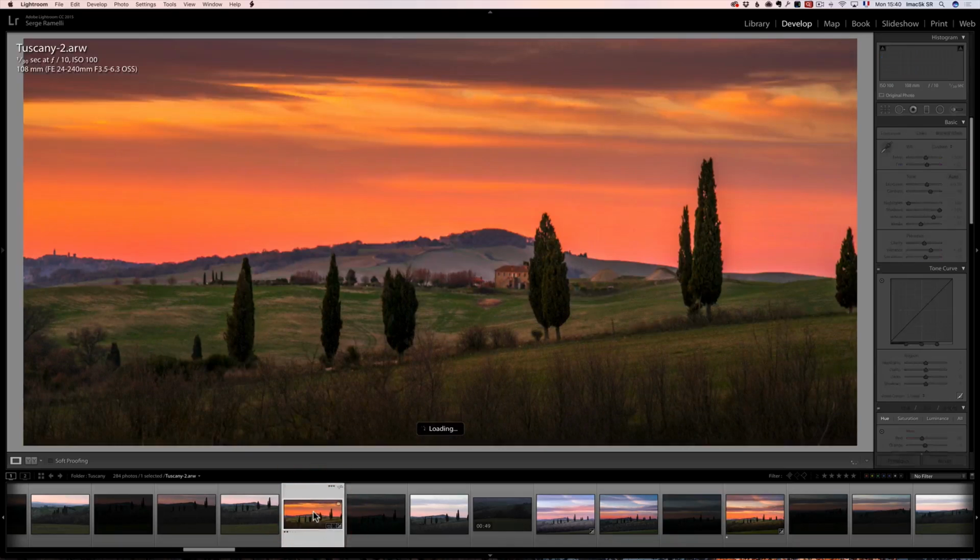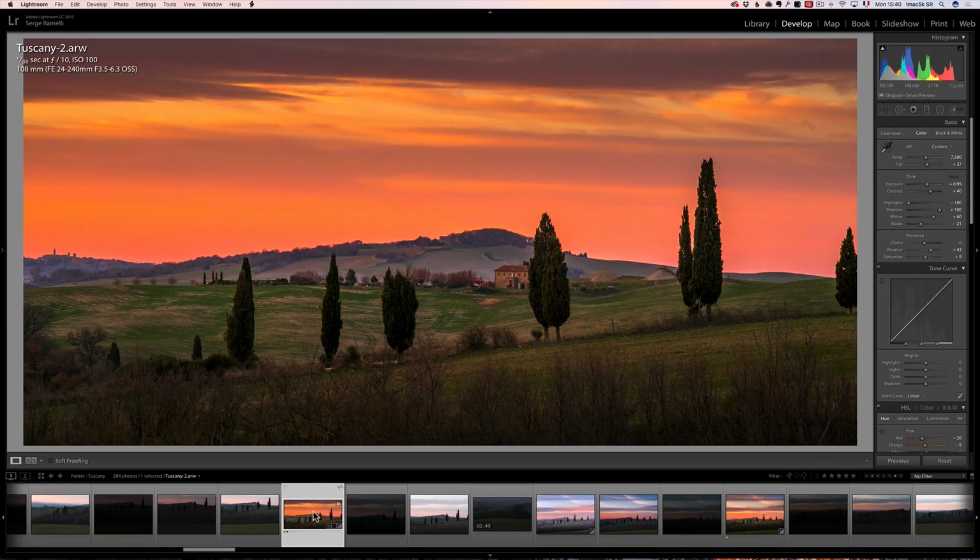For me, what makes a great landscape photo has everything to do with the foreground element. It is always easy to find a nice sunset. It is always easy to find a nice mountain. Now, what do you put in the foreground? I think these trees really make it.